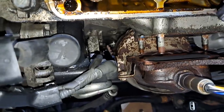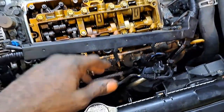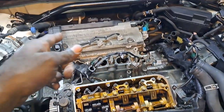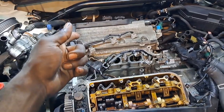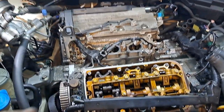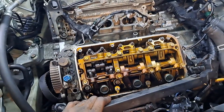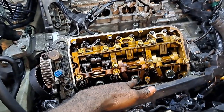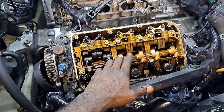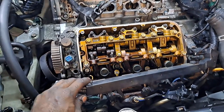I left one bolt down there, just strapped to the block, took the bolts off, and I'm gonna pull this head off, and I'll probably do the same for the other bank. So let's get this bank two off. Check the valves, because we saw that one of these, I think it was number four, had wound up kissing the piston, the valves. So we'll see if there's any issues.